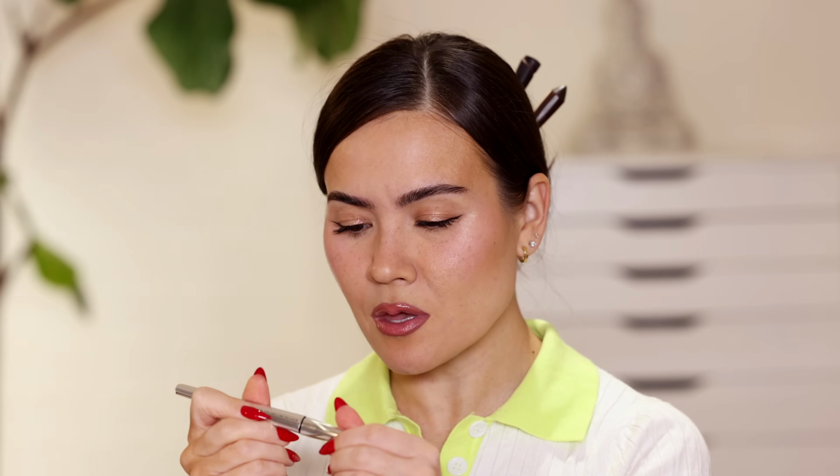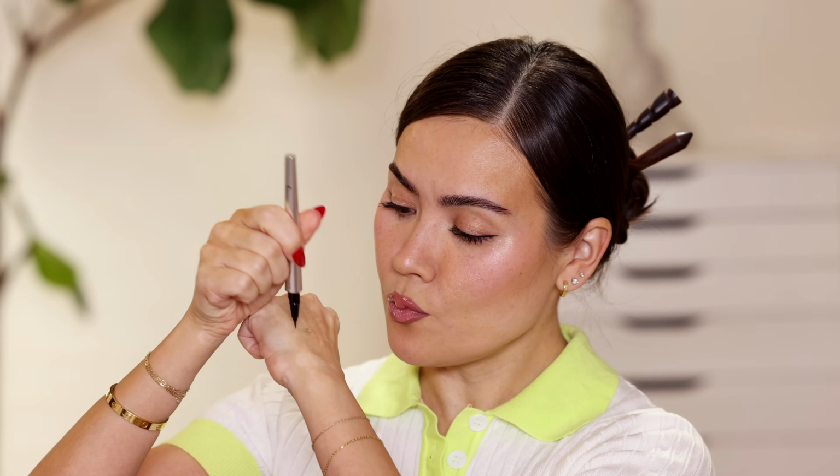Now, you might remember that Benefit already had a product very similar to this. However, it was a felt tip marker that was just a little bit thicker than your natural brow hairs would be, unless you're me and you have really thick brow hairs, but not everybody does. And so now Benefit has created this ultra fine tipped 3-prong marker for the brow hairs. And this literally imitates brow hairs. When you paint this, it is just so fine.